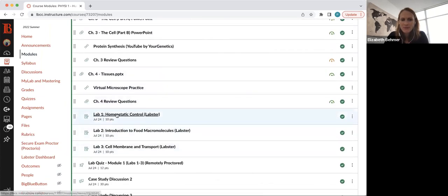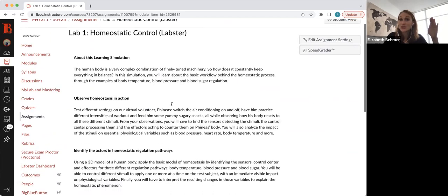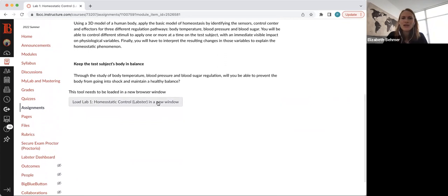And then we have 3 labs that you'll complete using a virtual, video game-like simulation called Labster. So if you click on the lab, it'll give you some introductory information, which you should read through. I often take lab quiz questions or lab exam questions from this introduction part. And then you'll load lab 1 in a new window. It uses a lot of power from your computer. It runs best on Google Chrome.